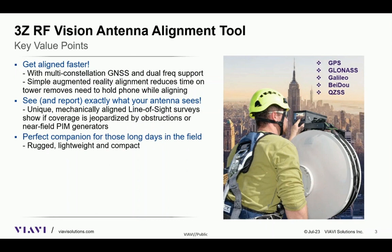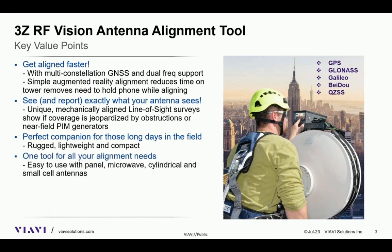It's rugged, very compact, and lightweight. It's the perfect companion for those long days in the field. It's one tool for all your alignment needs, whether it's for panel antennas, microwave antennas, cylindrical, and/or small cell antennas.